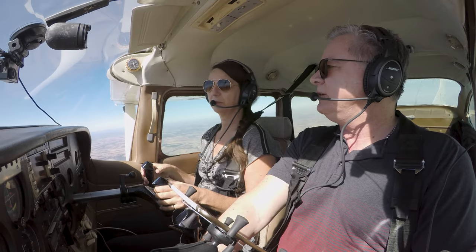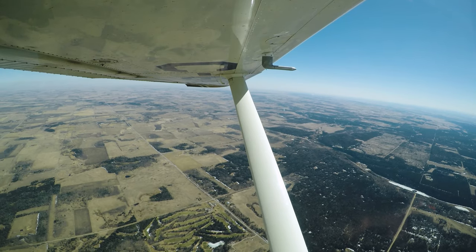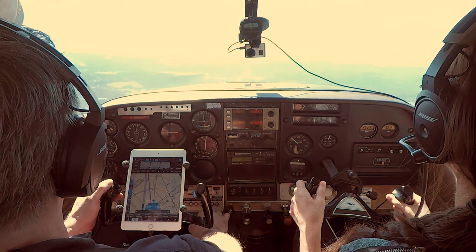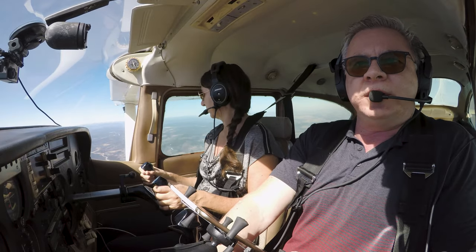Nice smooth day. Oops, I jigged it. Traffic on 267, Gulf X-ray Zulu Sierra is over Headwater Valley, 8,500 feet. We're tracking to the southwest towards Canmore. Gulf X-ray Zulu Sierra, 267 traffic.